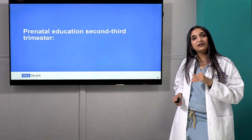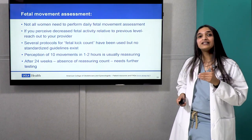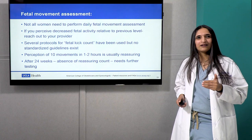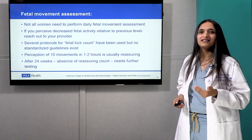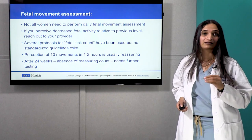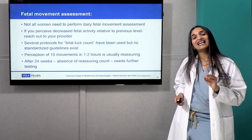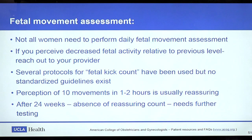In the second and third trimester, we usually talk about fetal movement assessment. Women ask us all the time, do we have to check the movements all the time? Not all women need to perform everyday fetal movement assessment. But if you perceive any decreased fetal movements, especially compared to how the previous movement was, you have to reach out to your provider.